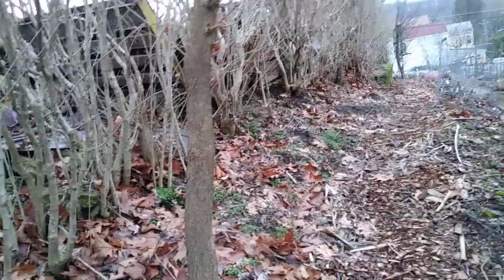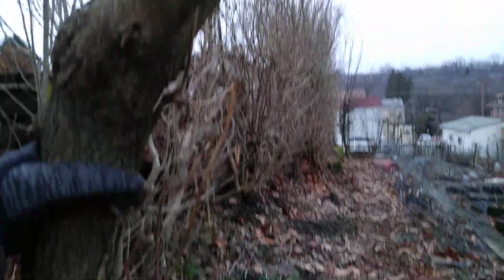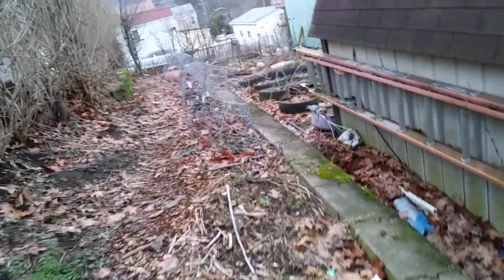Got the Illinois Mulberry there. This is more of an invasive mulberry. I'm not sure which type. It tries to fruit and then the deer come and eat the fruit off of it.